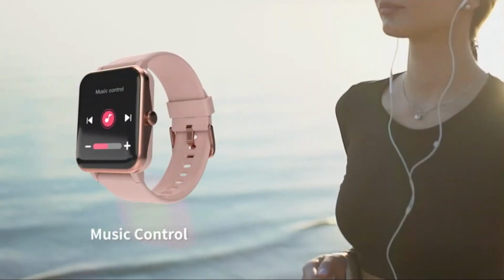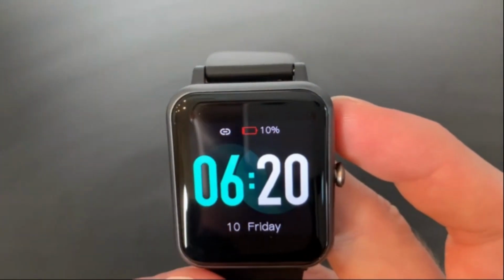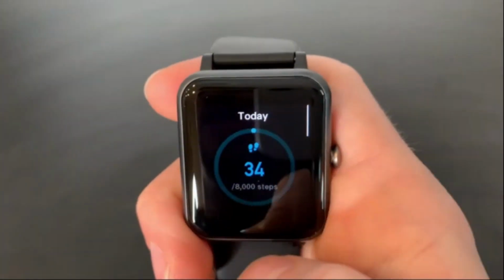Equipped with a 1.83 inch standing screen display size, the GRV smartwatch provides clear visibility for notifications, health tracking, and other functions. The device operates on one lithium metal battery, included, ensuring long-lasting performance without the need for frequent recharges.